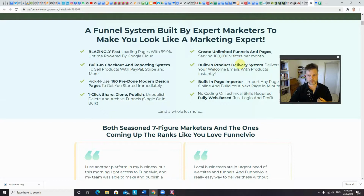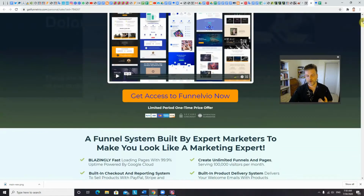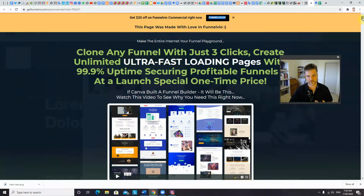Create unlimited funnels and pages. You can have up to 100,000 visitors per month. Actually, you can have more than that. He has upsells. Built-in page importer, no coding or technical skills required. This is all true, guys. If you can use Canva or if you can use Wix, you can use this, all right?